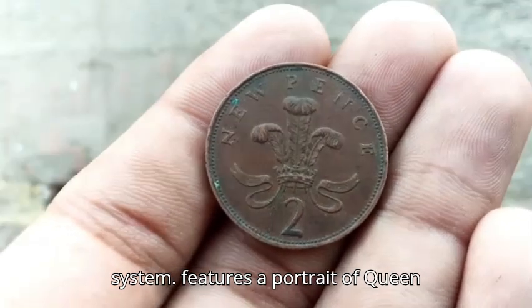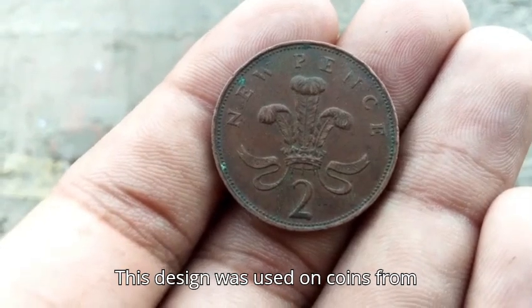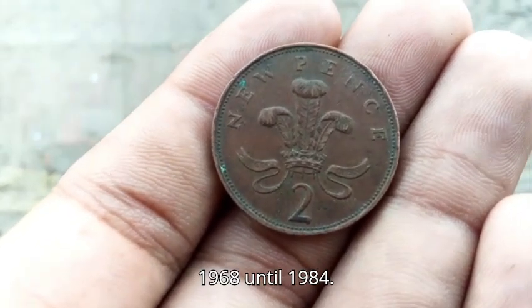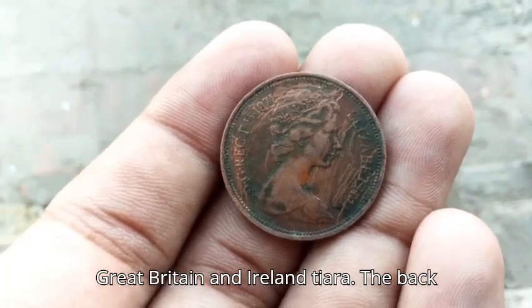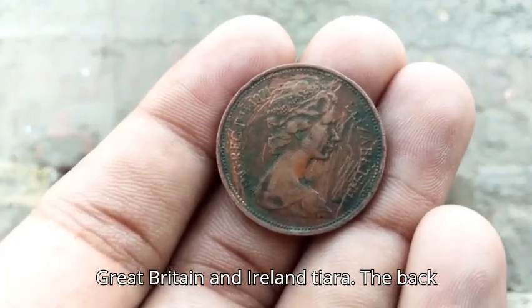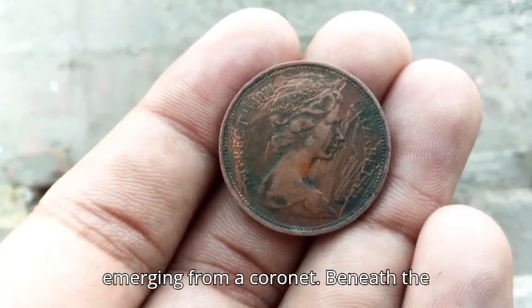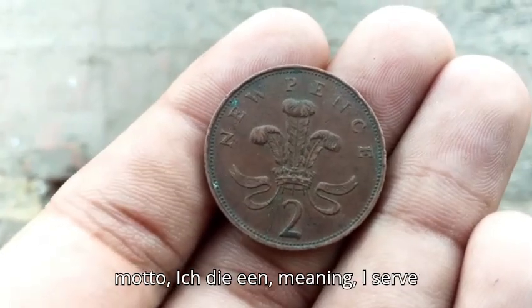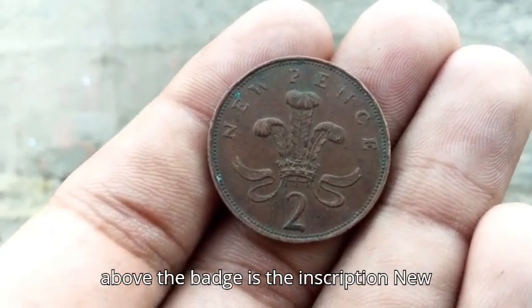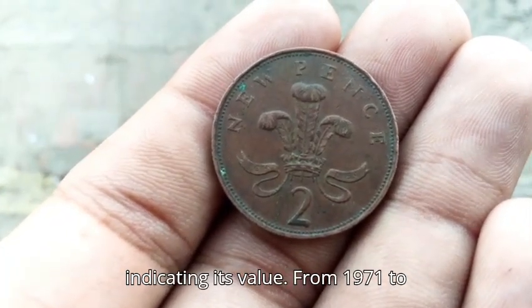It features a portrait of Queen Elizabeth II designed by Arnold Machin. This design was used on coins from 1968 until 1984. The Queen is shown wearing the Girls of Great Britain and Ireland tiara. The back of the coin features the badge of the Prince of Wales, 3 ostrich feathers emerging from a coronet. Beneath the feathers is a ribbon bearing the German motto, Ich diene, meaning I serve. Above the badge is the inscription new pence, and below it is the numeral 2, indicating its value.